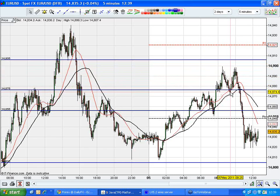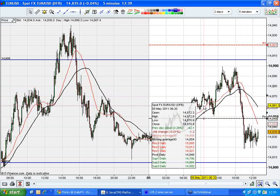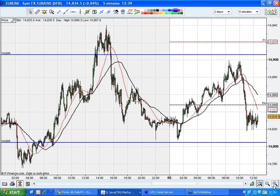Initially it went up, didn't quite get to the halfway point, came back down, then went up again, didn't quite get to the halfway point, then came back down and took us out of the trade. So we're out of that trade. So we're now seeing what we'll do with our second trade.